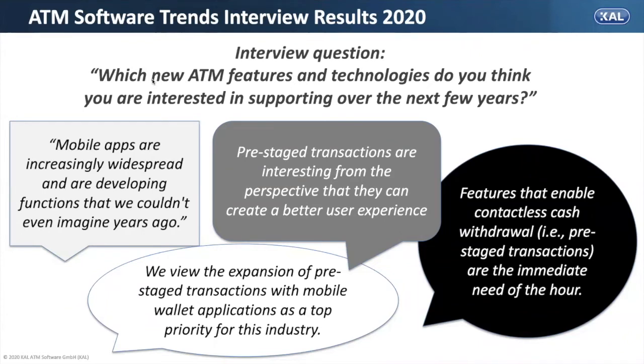Pre-staged transactions are interesting, in that they can create a better user experience. That's a theme that you're going to see more and more and more of, a better user experience, using technologies like mobile transactions and pre-staging to make a better user experience. Pre-staged transactions with mobile wallet applications is a top priority, and contactless cash withdrawals, an immediate need of the hour, and on and on.